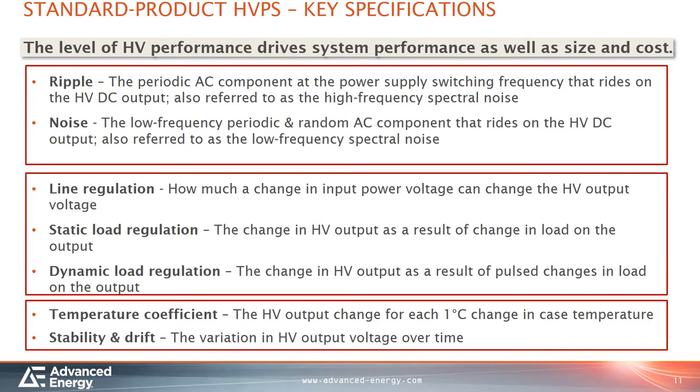Standard product high voltage power supply key specifications. The level of high voltage performance drives systems performance. It also drives the size of the product and the cost of the product. We've grouped key specifications into three sections here. Ripple and noise, ripple being the periodic AC component at the power supply frequency that rides on the DC output, and noise, which is the low frequency periodic and random component that rides on the high voltage DC. They are often the top performance drivers.